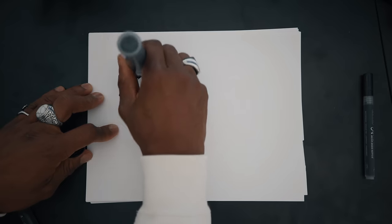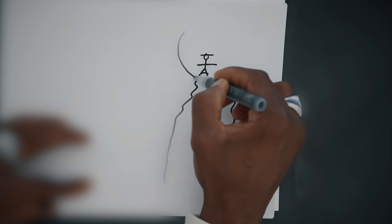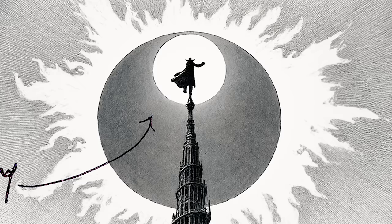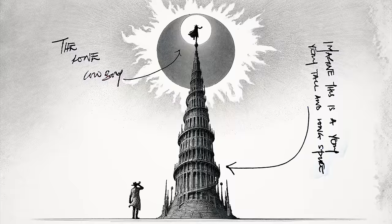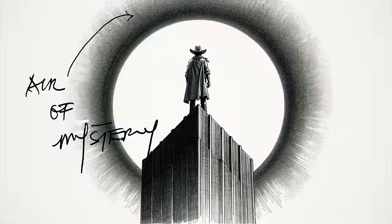Now, if you know me, you know I like to push myself creatively, so we're not just going to get a regular shot of just the moon and the sun in the sky. We're going to do something different. This is my idea. I'm trying to get a silhouette of a lone cowboy standing on the top of a mountain. You can see the moon and the sun there behind him, shrouding him in an air of mystery. It's gonna be incredibly difficult because we're shooting so zoomed in, but it's gonna be epic.